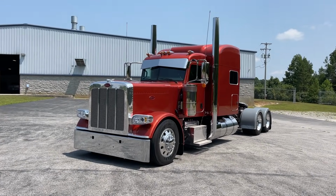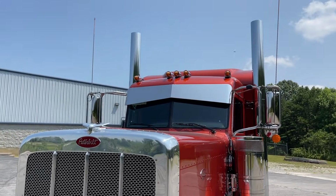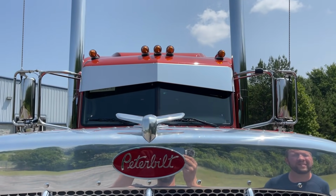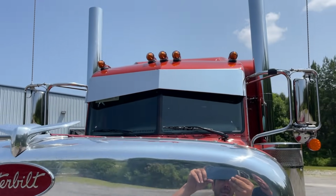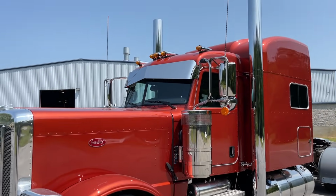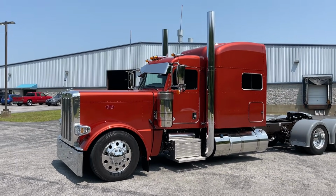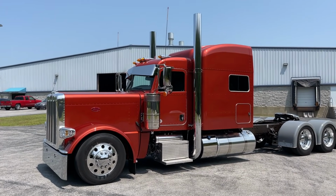So we did get the visor installed, and we've got the cab lights on, which I really like the spacing on. I think it looks super cool. The visor on this looks awesome, and the visor is getting painted to match the truck inside and out. This color is so cool. When it hits the sun, it's got so much definition. The light kind of dances around. You can really see the body lines on this thing.